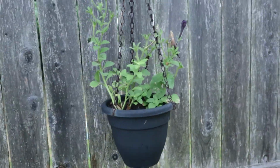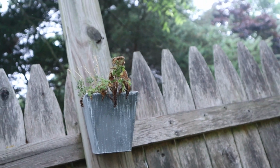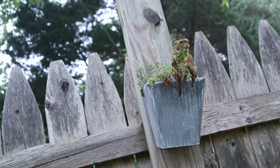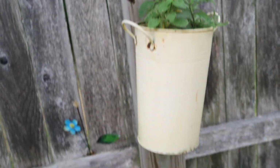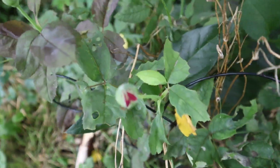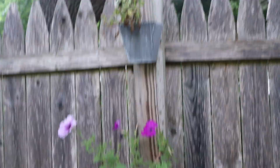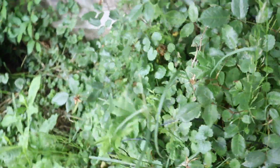Alright, here we go. We got a yellow rose bush, spent petunia. We have a small lilac plant, some more petunias, some plants that died back. They were purple flowers and white flowers, but I don't think they're doing so hot. Back to a rose bush that's getting ready to bloom. More petunias, more struggling plants, lilac plants.